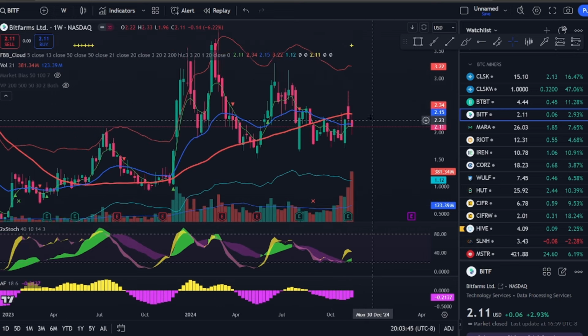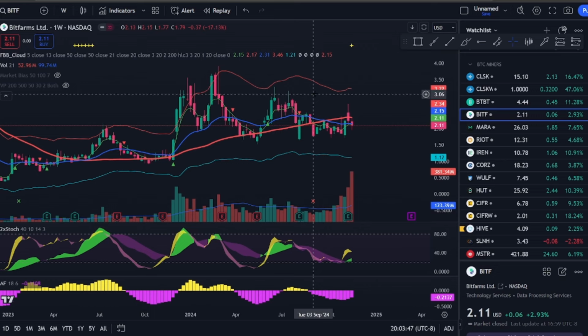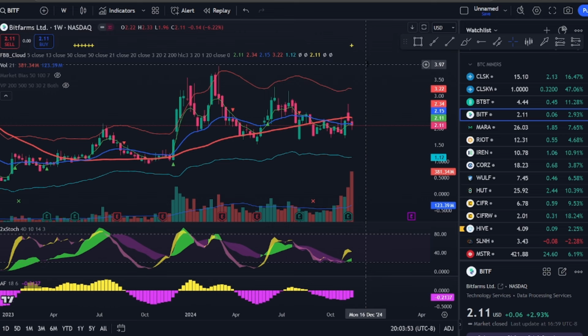Bitfarms is currently struggling, and it has been struggling. Now, don't be surprised if this thing does pop off and find itself at like $3.27 or even $4 in a hurry, like in a 2-day span. Don't be surprised if that happens. Okay, I'm just not seeing signs of it yet.